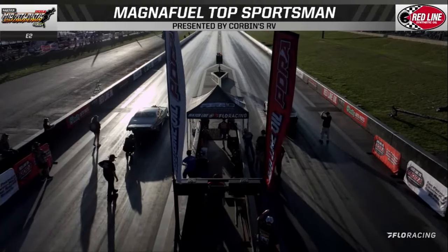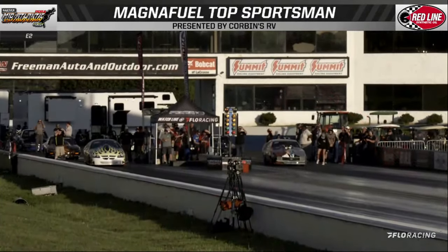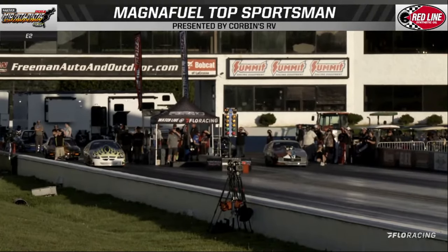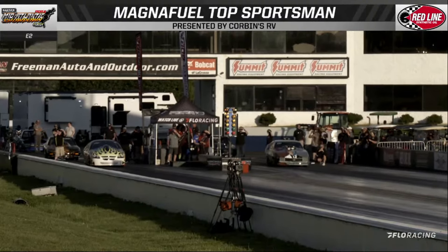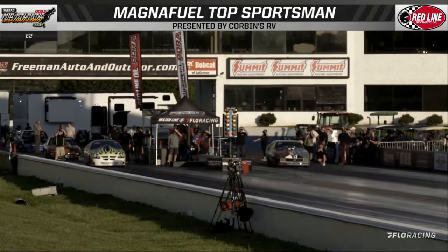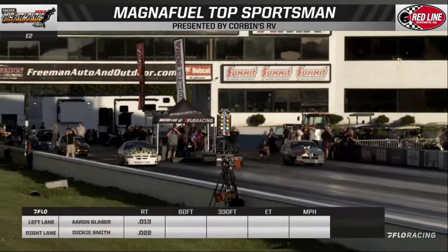Let's see if Dickie Smith can get that car finally run like it should. When luck's on your side, you got to take it. Dickie got by in the first round eliminations. Corbin's RV Stratus on the right side.